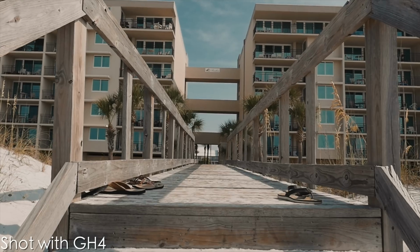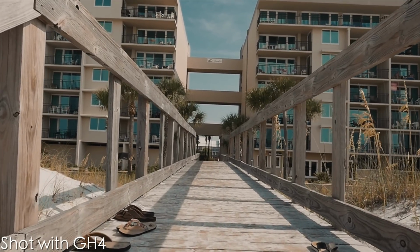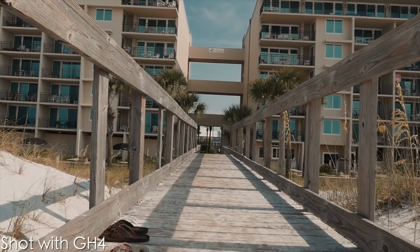And this is what I've used to build my videography business around, and I use it to film all my YouTube videos. 99% of the YouTube videos that I film, the primary camera is the GH4. It's such a great camera.